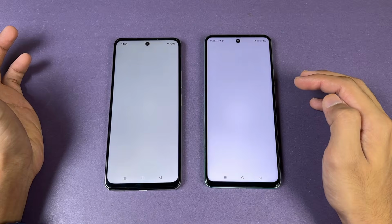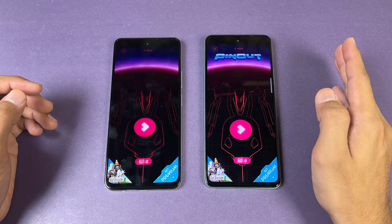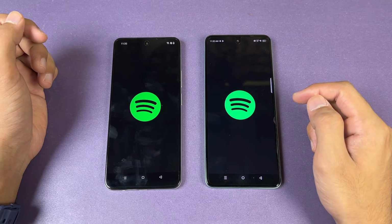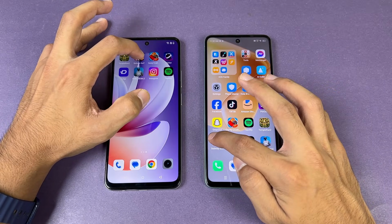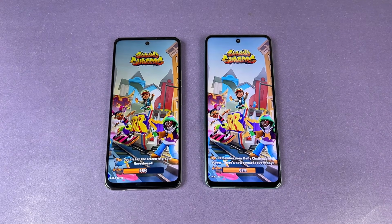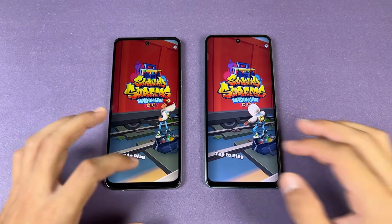Instagram, faster on the Hot 50 slightly. Let's spin out. That one faster on the Hot 50. Snapchat, same result. Spotify, it is looking similar this time. So now let's open up the Subway Surfer, another game. MediaTek Helio G100 on the right hand side versus a Unisoc T7 250 SoC. So blazing fast on the Infinix Hot 50. We almost have a 2 or 3 second difference.